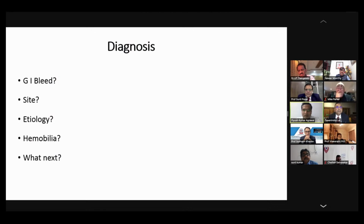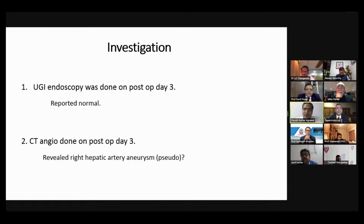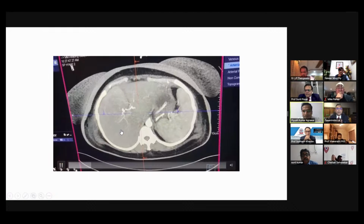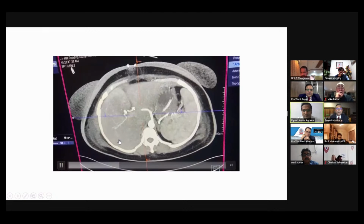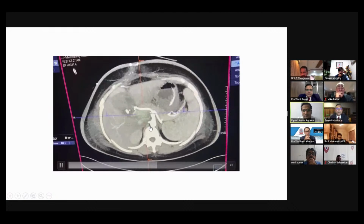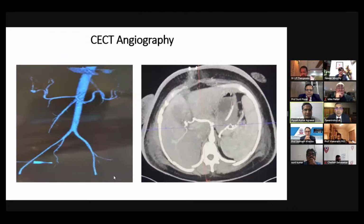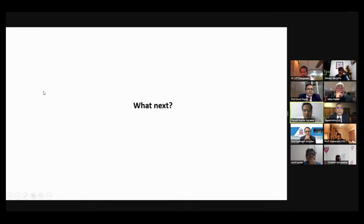So as the sir has rightly said, we did an upper GI endoscopy on postoperative day 3, which was quite normal. Then we did a CT angio on postoperative day 3 itself, which showed a large pseudoaneurysm in the region of the right hepatic artery. Now, this is the pseudoaneurysm here. There was no active bleed seen on the CT. So this is the 3D reconstructed image of the CT angio, which is showing a pseudoaneurysm in the branch of the right hepatic artery. So what next should be done for the patient?